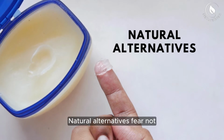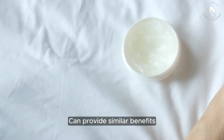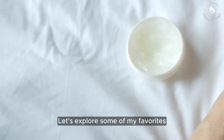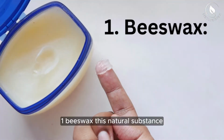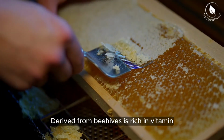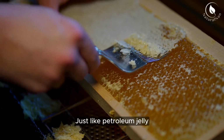Natural alternatives. Fear not, because there are plenty of natural alternatives that can provide similar benefits without the drawbacks of petroleum jelly. Let's explore some of my favorites. 1. Beeswax. This natural substance derived from beehives is rich in vitamin A and helps create a protective barrier on the skin, just like petroleum jelly.